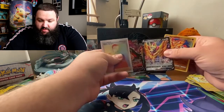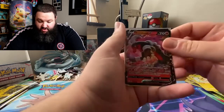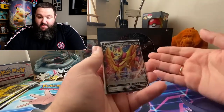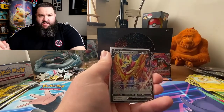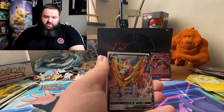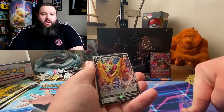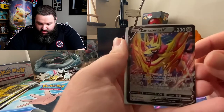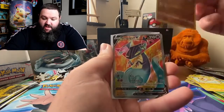So fittingly, we got a Houndoom. Houndoom bringing the fire. We, from the Zamazenta box. No, this is the Zacian. No, it's the Zamazenta. Which box is this? This is the Zacian one. There's the Zamazenta one. We didn't open up that one. We opened the Zacian one in this one. Oh, I got myself confused. But anyway, it was quite fitting that we'd pull a Zamazenta V. We'd get the Zamazenta Amazing Rare.